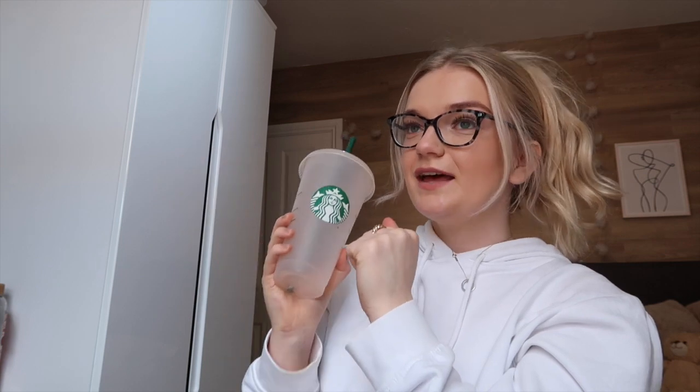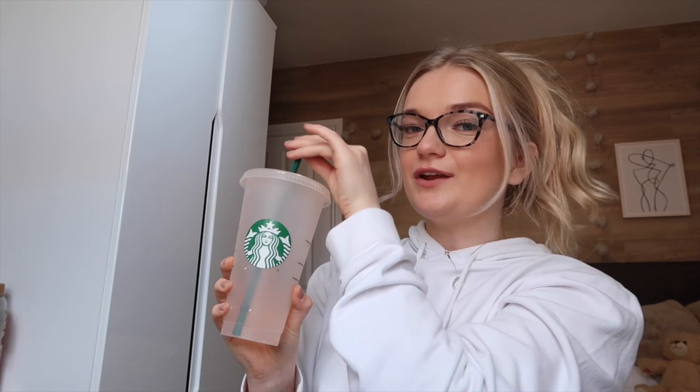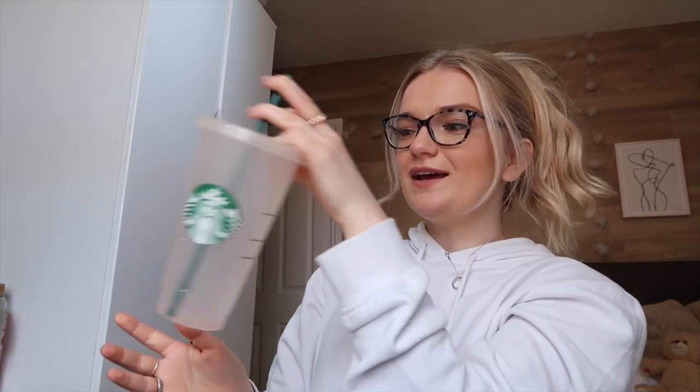I need to fill this up. I'm trying to drink like 4 of these a day. At the minute it's going pretty well. I feel like this Starbucks cup is just so cute. I feel like everybody has this on Instagram at the minute, and it is really helping me drink loads of water because it's actually massive.